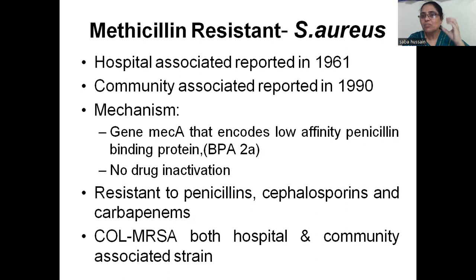Methicillin is a chemical structure which is heavier than penicillin, and this methicillin was effective against Staphylococcus aureus from the time when penicillin became resistant. We started treating staphylococcus infections with methicillin. Now this methicillin moiety, which was heavier than penicillin, was effective against Staphylococcus aureus.